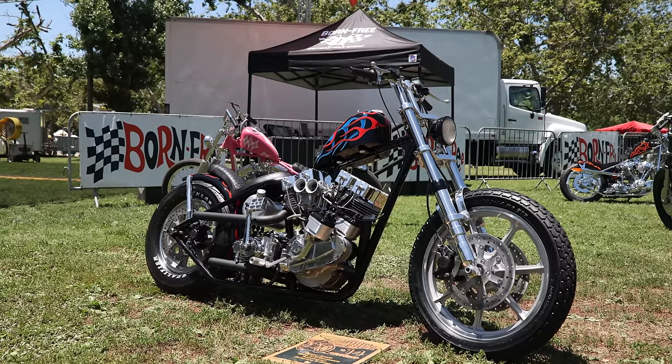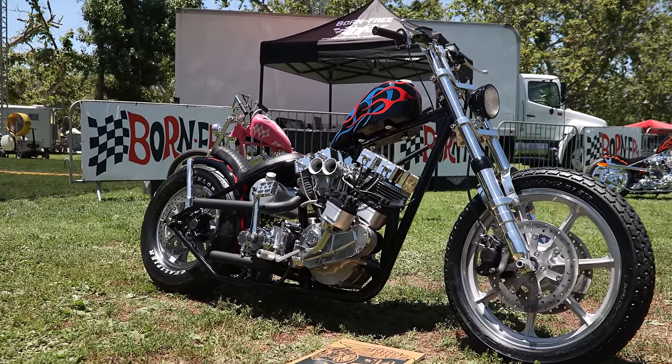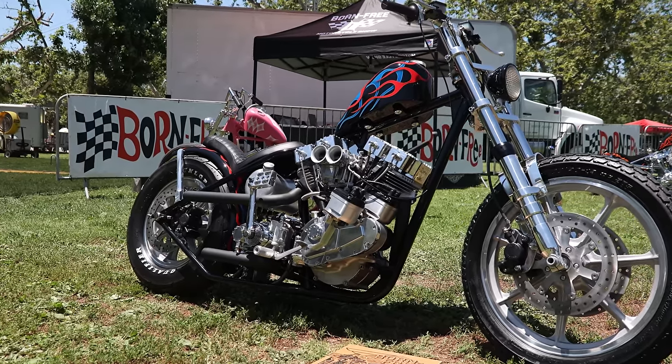My name is Brian Jessup. I'm from Saskatoon, Canada, and I brought a '68 FL shovelhead. The bike is, I mean, essentially a muscle bike. It's a '68 FL motor. Not really recognizable as that anymore.